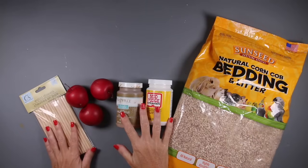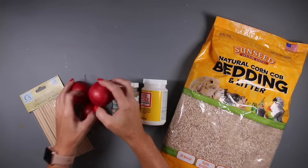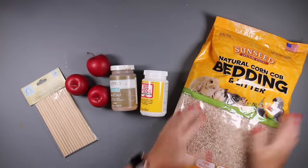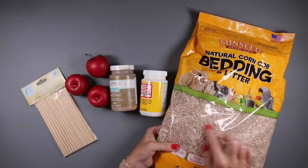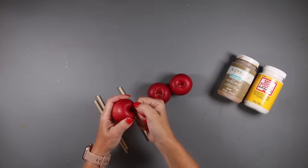Now you can't have a caramel apple sign without some caramel apples. And do you say caramel or caramel? I would love to know. So here I have some apples, some paint and Mod Podge. Now for the nuts, I'm using this litter or bedding for hamsters, and it will give that perfect look without having to worry about anything going rancid.